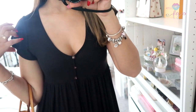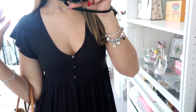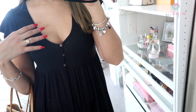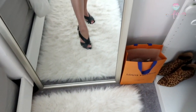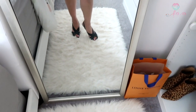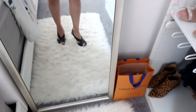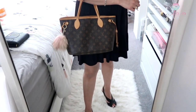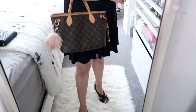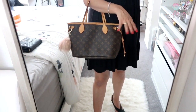Also the sleeves are a little bit ruffled, which is really pretty because it just gives it this really nice flowy look. Nothing too tight or anything. And I paired it up with these sandals again from Michael Kors. I feel like I'm going to be wearing these so much this summer. I love them. I also paired it up with my Louis Vuitton Neverfull PM. This is a PM size. I know a lot of people think that this is the MM size, but it's the PM size.